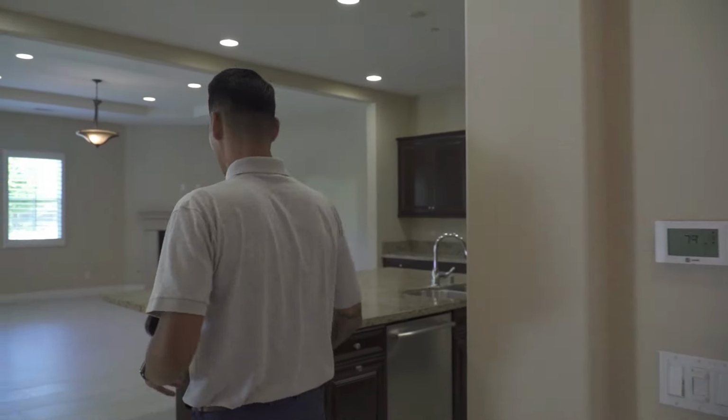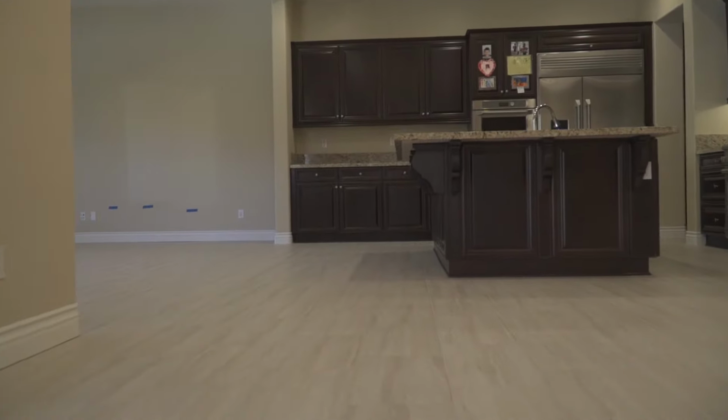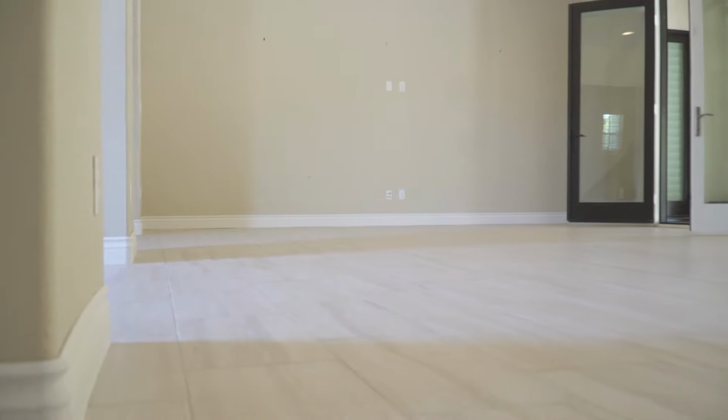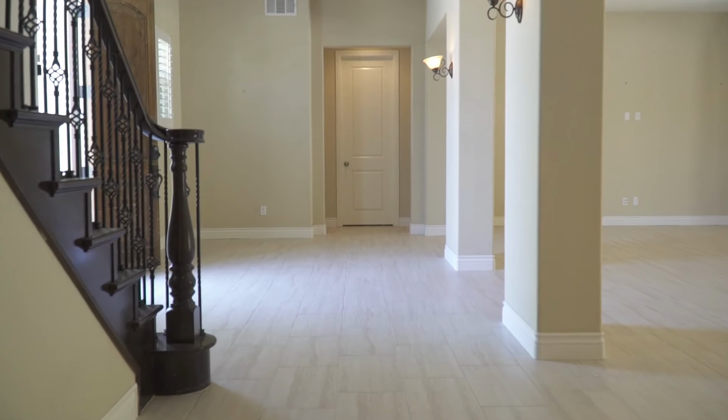Big open floor plan, so it's great. It looks a lot bigger in comparison to the glued down wood that we initially had. As I mentioned, it was a darker tone. This gave it more of a vanilla cream look, so a lot more brighter in here.